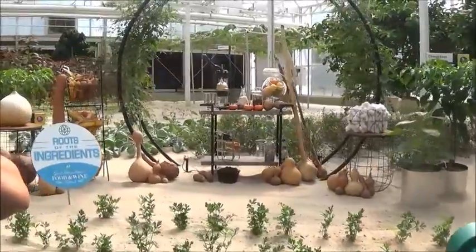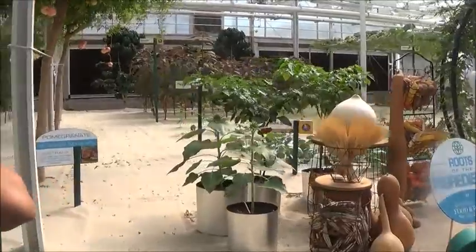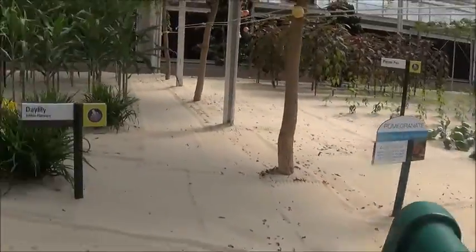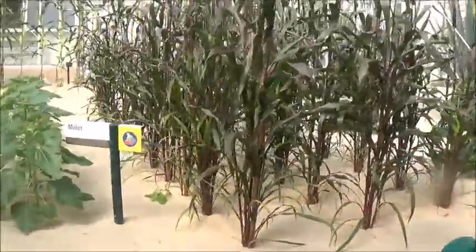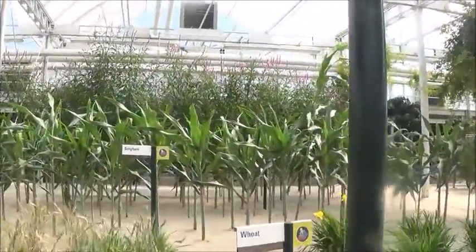See this stuff, right? That's hot. There's some research made out of it. Yeah. It's an onion. Daddy, look, it's a big onion. Yeah, we got it. Those are daylilies.